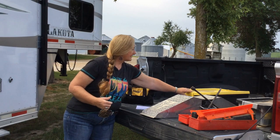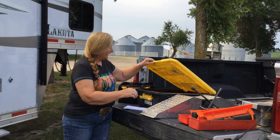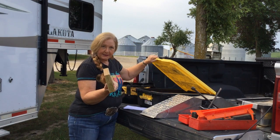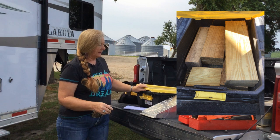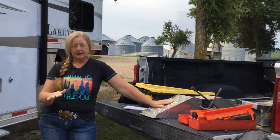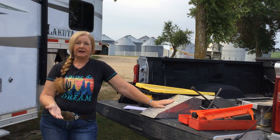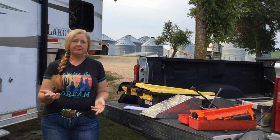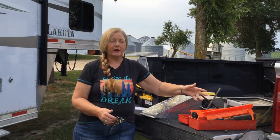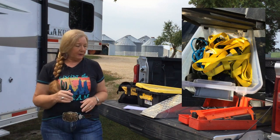Also in my trailer I keep a tote or something like that full of blocks, because if you get your trailer aid and you're off the edge of the road and the shoulder is soft, you'll need to put a block under it so that you can get it raised up enough. And I usually keep a tote with bungee cords and ratchet straps, depending upon what you're hauling.